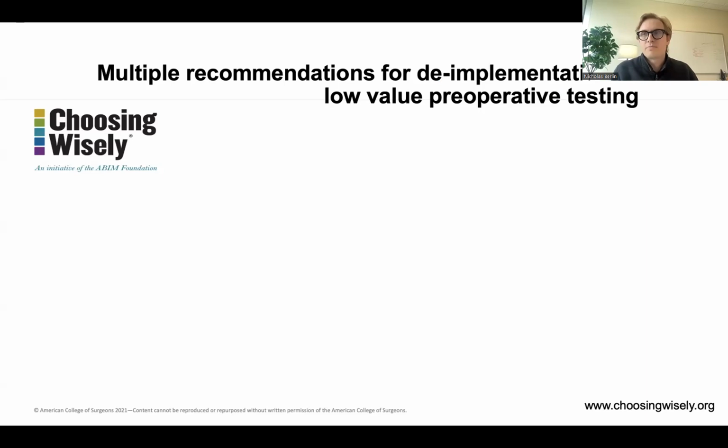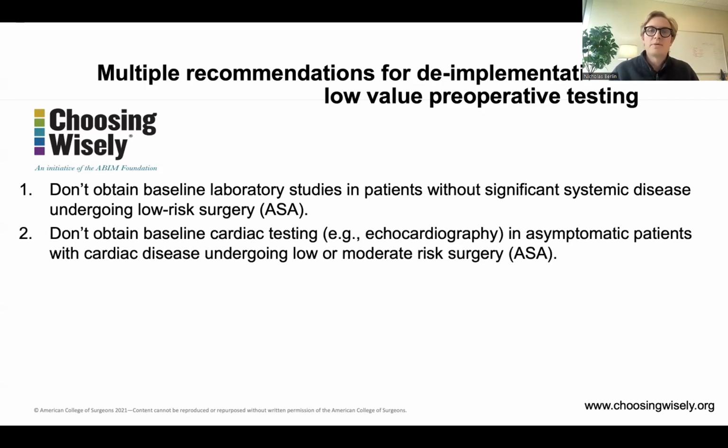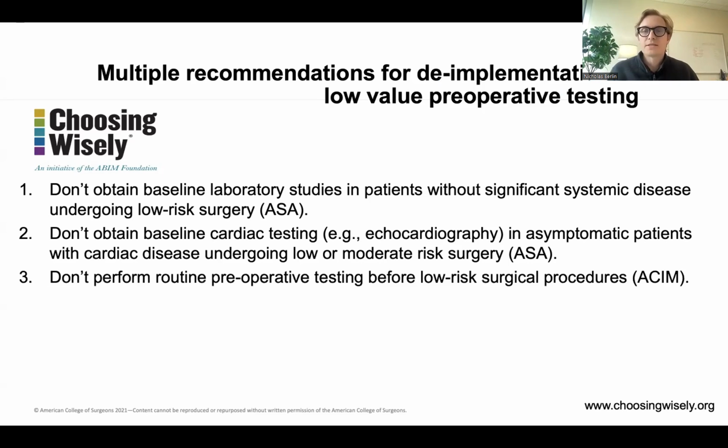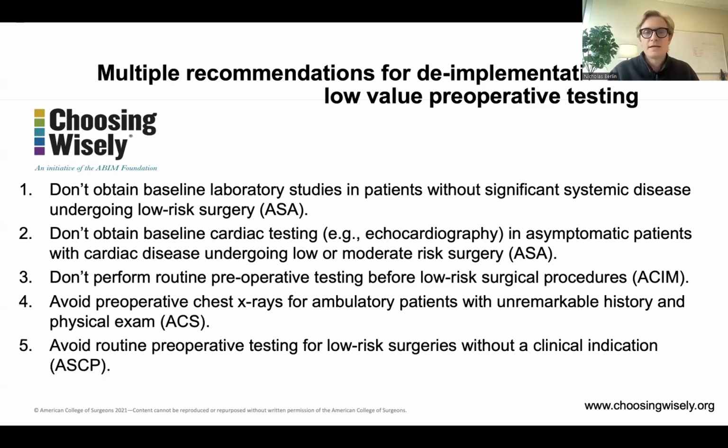And there are a lot of different professional societies that have contributed recommendations to this list, including the surgical, anesthesia, and the pathology and laboratory testing societies. So here are several of these recommendations. Don't obtain baseline lab studies in patients without a significant systemic disease undergoing low risk surgery. Don't obtain baseline cardiac testing in asymptomatic patients with cardiac disease undergoing low or moderate risk surgery. Don't perform routine pre-op testing before low-risk surgical procedures. Avoid preoperative chest radiography for ambulatory patients with unremarkable history and physical examinations. And then avoid pre-op testing for low-risk surgeries without a clinical indication.